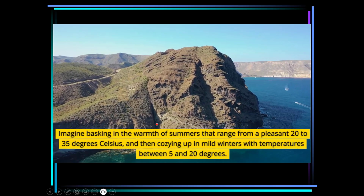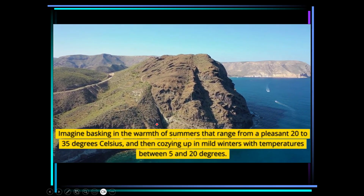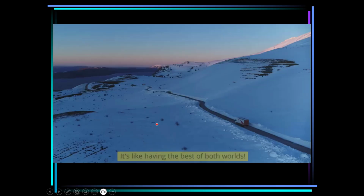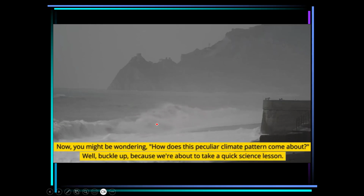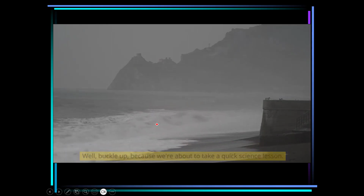Imagine basking in the warmth of summers that range from a pleasant 20 to 35 degrees Celsius, and then cozying up in mild winters with temperatures between 5 and 20 degrees. It's like having the best of both worlds. The science behind the climate. Now, you might be wondering, how does this peculiar climate pattern come about? Well, buckle up, because we're about to take a quick science lesson.